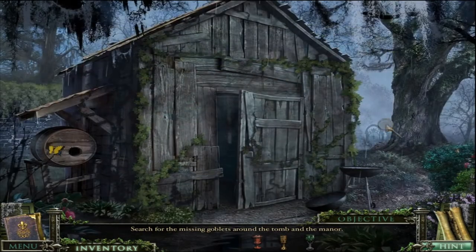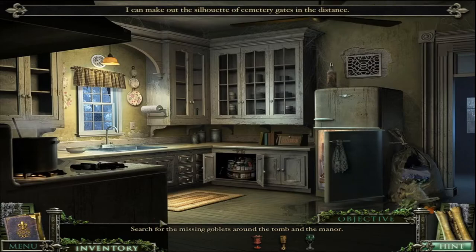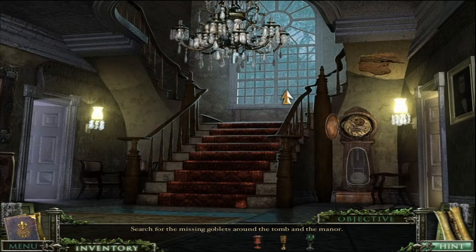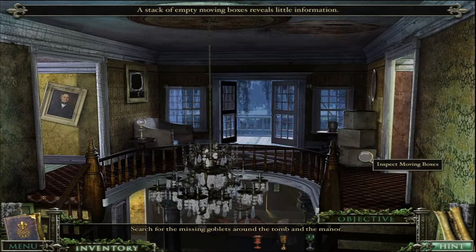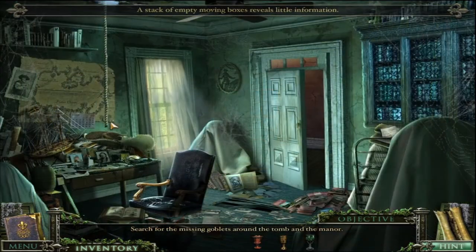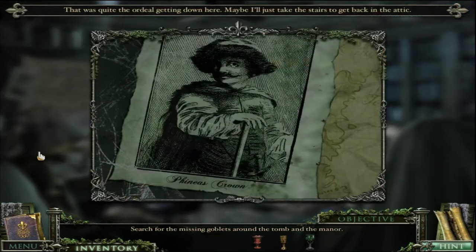In the tomb and around the manor. We got the cemetery gates. So... Right. I'm gonna take another look at the... Wait. Oh, right, let's go up. That's not a... Oh, but that looks so much like a goblet, come on! No. Desk. No. A, B. No.